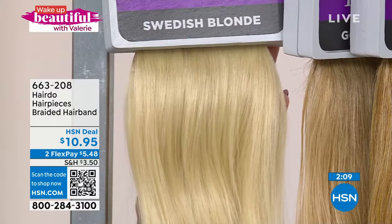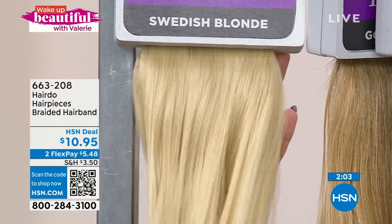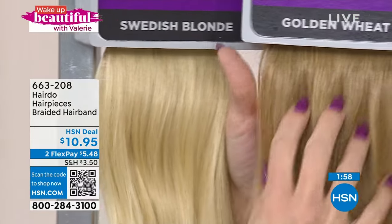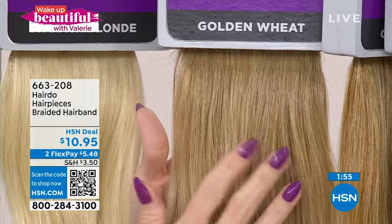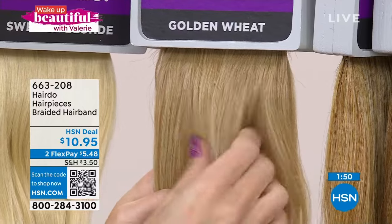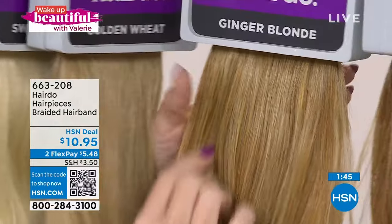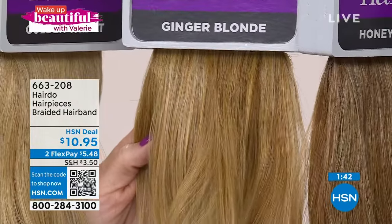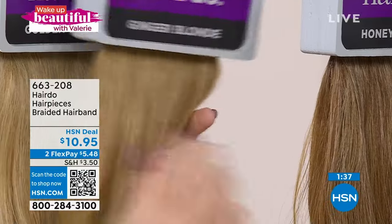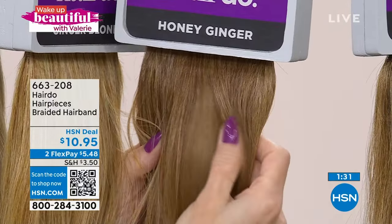Swedish blonde is really that true golden platinum bright blonde. That's the palest blonde in the collection, but still seven to eleven tones through every single colorway. And then moving up, the golden wheat is the one that you've seen me wearing this morning. It's slightly lighter, but it's got an oatmeal color in there. It's got a dark blonde, a light blonde, and a white highlight. Okay. And then ginger blonde. That is the warmer blonde, Valerie. So if you've got more butterscotch, honey tones to your hair, go for the ginger blonde. And then honey ginger. That's beautiful. That's a really lovely, warm, sun-kissed red blonde.